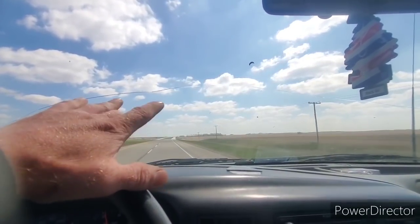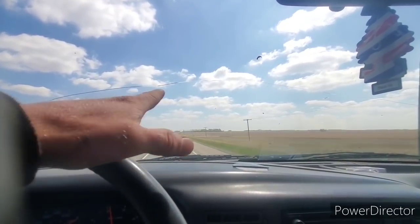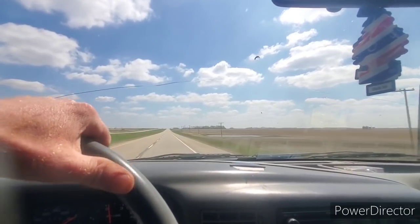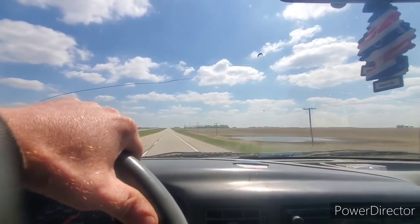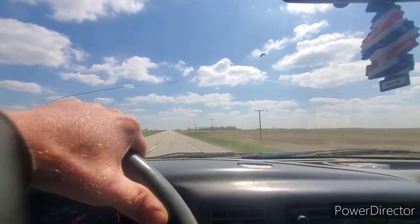and then I've got to run one strand of wire, tighten the high tensile, and hook up a fencer. So that's the plan yet for today. So I'll see you when I get there. About 2 hours from now, I'll be there.